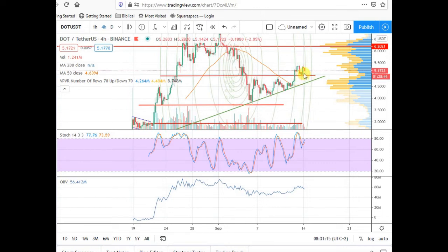All right, so we bounced off here, but we poked through it with these two wicks. So I think there's a possibility that we could sail on through this again, but then bounce back up again right off of this green ascending line. And that is how I am going to play this. So what I'm looking to do is to start accumulating as we get close to this red line that is the support resistance line, and also the green base support line, the ascending green base line.